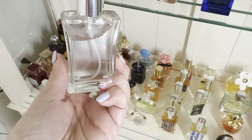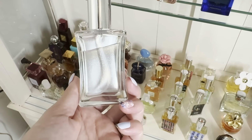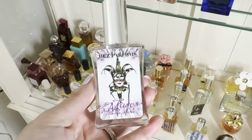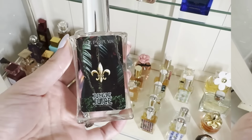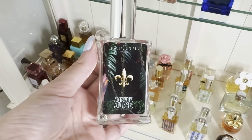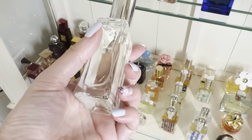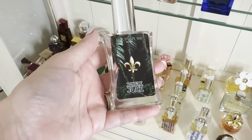So I have been dipping into this since I unpacked because it's perfect for summer. This is another fragrance that makes me feel like I'm cooling off. It's refreshing. This one is Jungle Juice, and I think this is also made after a drink from New Orleans. Now this one I'm not uber familiar with. I have not given this one a lot of wear, so I don't want to talk about this one too much.